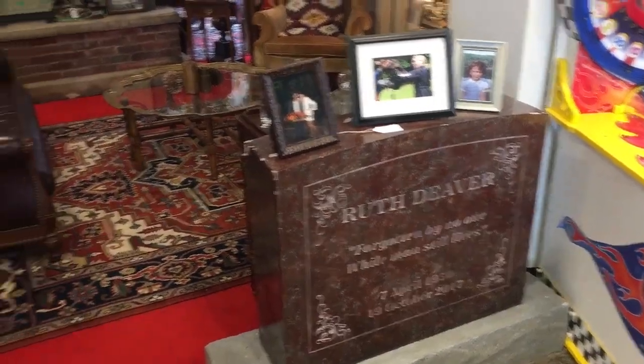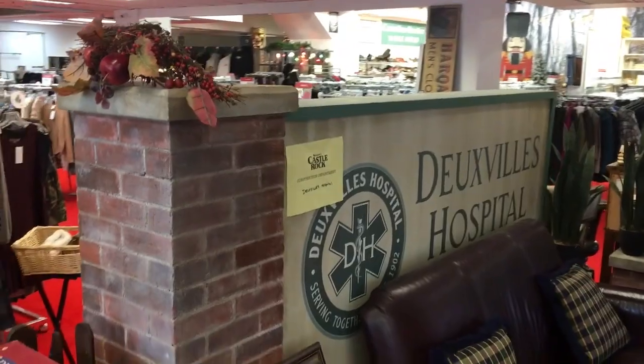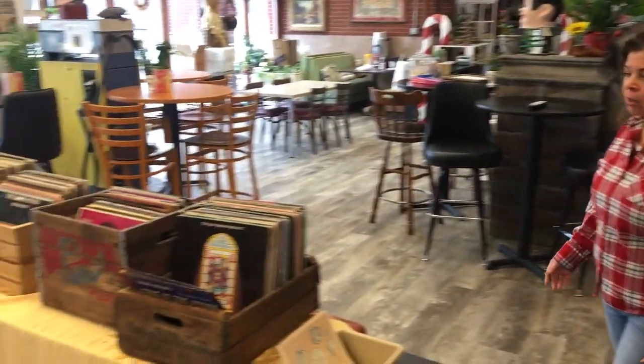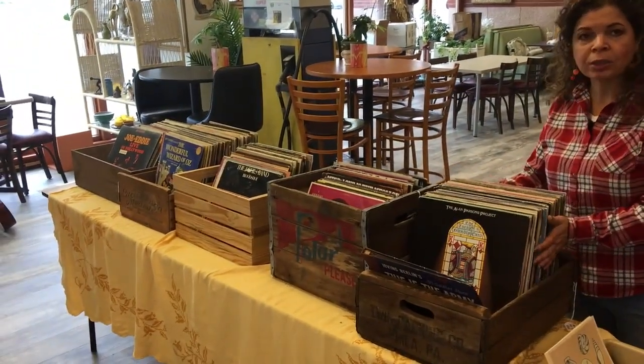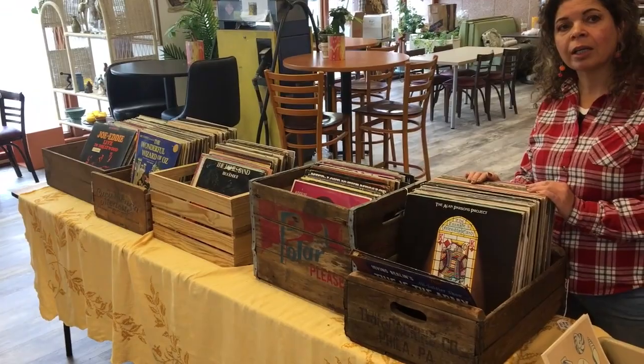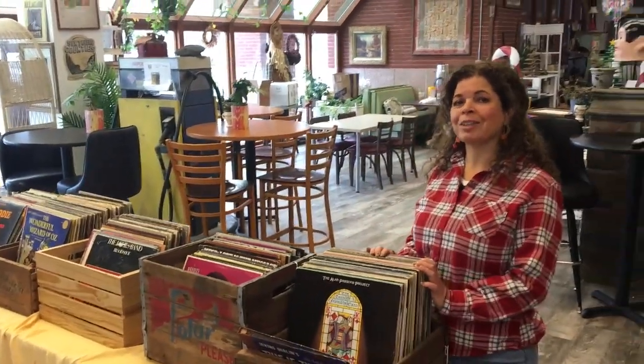And just like the beautiful wall we have here. Hospital sign, Castle Rock. Now, the records, what's the story with them? The records were background, mostly set dressing. And it's a combination of things from Castle Rock and the Society. It really depends on how cool the people were on the show, I guess. If you like music.